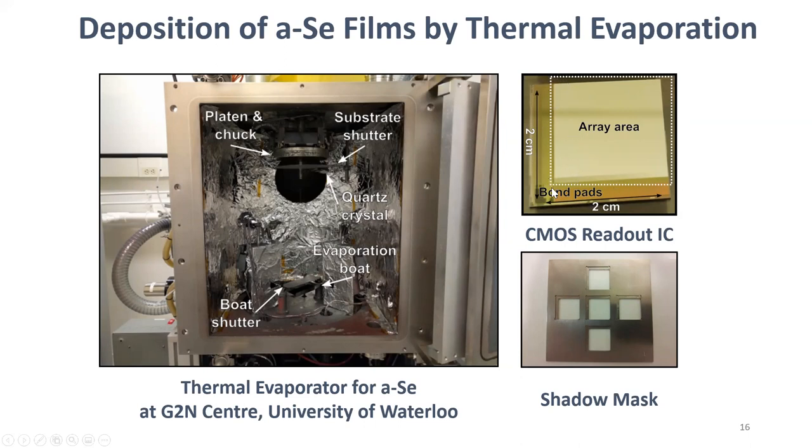So you take the silicon die that you've got. We made some shadow masks and stuck the die in the shadow mask. And this was all done at the University of Waterloo. There's actually a clean room there called the G2N, Giga to Nano. And we do the depositions in the clean room.